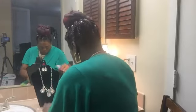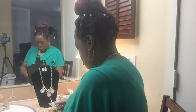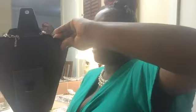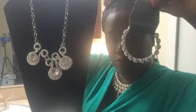And then it even has, look at that, a matching bracelet. That will go so nice with this. So let's say you've got a Christmas party coming up, right? And you have that body outfit. You need something like that for this month.